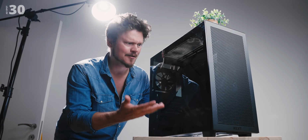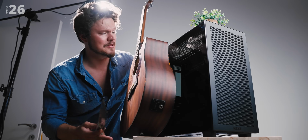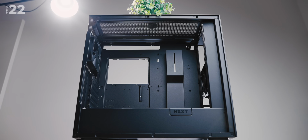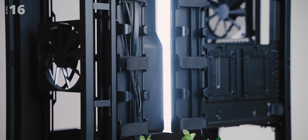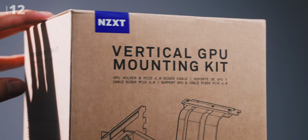The all-new H7? What's not to like? It's like a perfectly tuned guitar or a sharpened knife, keeping the user happy and your hardware safe. The best part is the redesigned interior that is full of potential with 360 radiator support at the top and front, including 140mm mounts, a totally new cable management system and cable bar, with of course vertical GPU support with this Gen 4 PCIe riser kit.